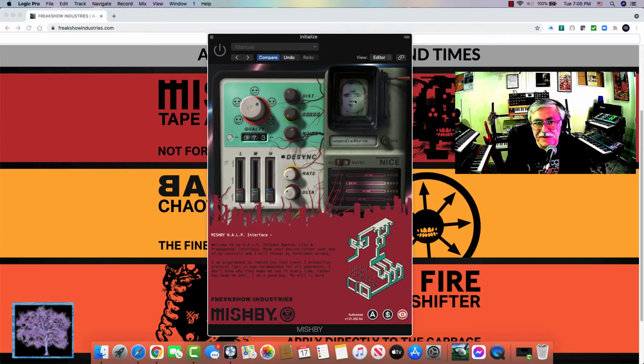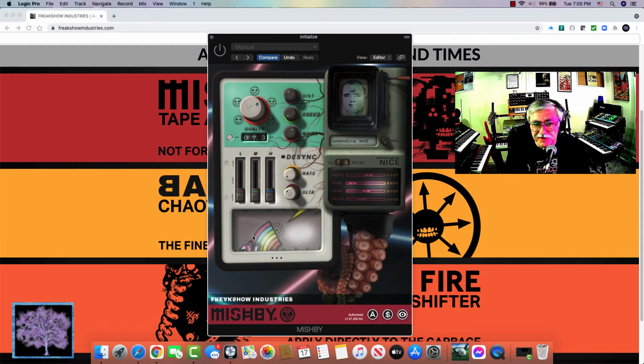And then this display just does some pretty crazy stuff. The interface is very visual. And if you read this little display, it pulls up random ranting as the thing is being used. So it's all a little crazy. And then down here there's another display that moves around when you move some dials to give you an idea what you're doing. So without further ado, let's see what this thing really does.